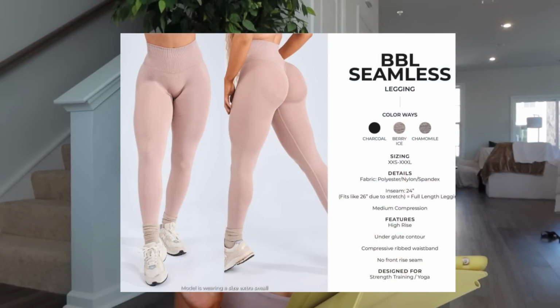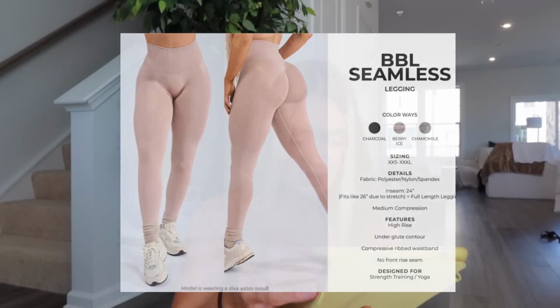All right, and then we have the BBL Seamless legging in charcoal, berry ice, and chamomile. Polyester nylon spandex blend, 24 inseam, fits like 26 due to stretch, medium compression, high rise, glute contour or under glute contour, compressive ribbed waistband, no front seam.